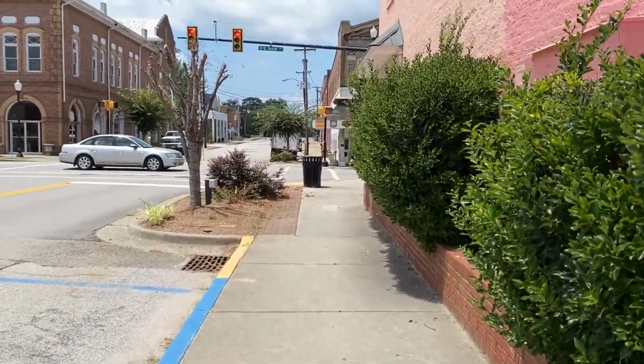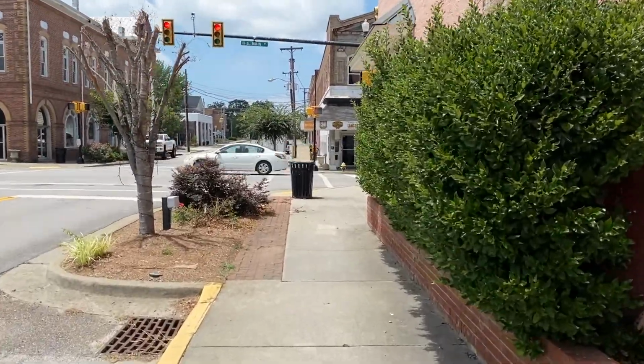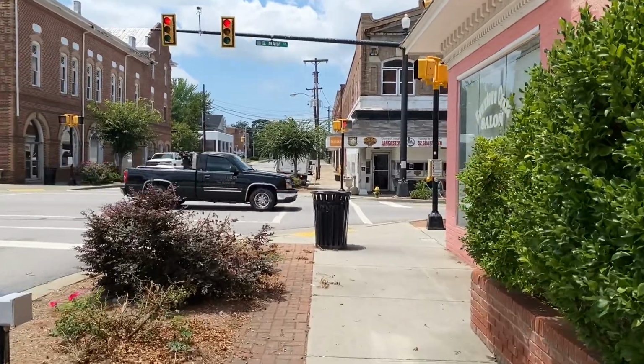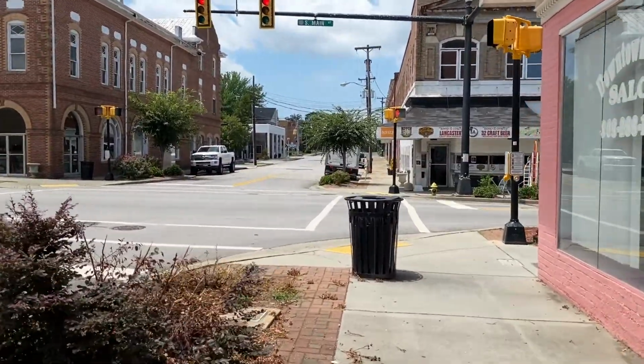Yeah, I think good things are going to come to this town center. They got a little ways to go yet. About halfway there, it looks like.